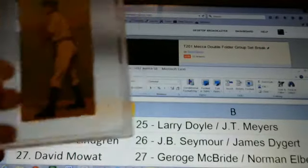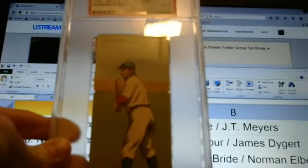27 goes to David Mowat, and that's McBride. This is a PSA 3, by the way. And Elberfield.